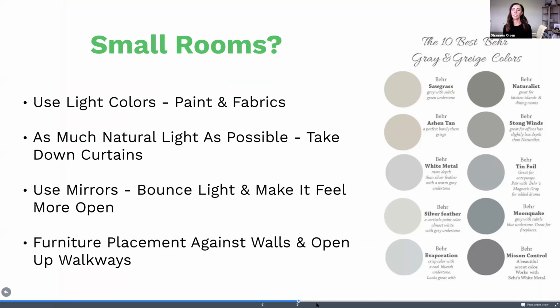Take down the curtains, use mirrors. I know that's like a 70s trend with the mirrors, but if you place a really nice, pretty mirror and it's bouncing the light off, it will end up making it feel bigger than it is.